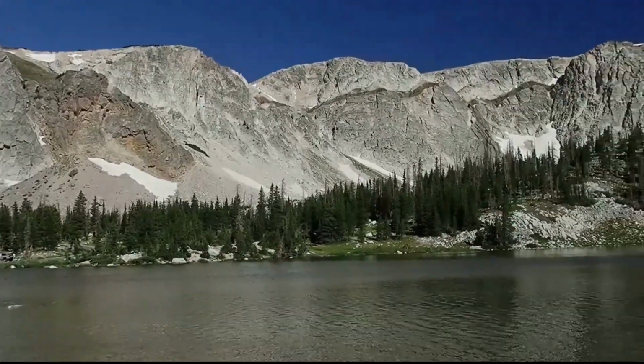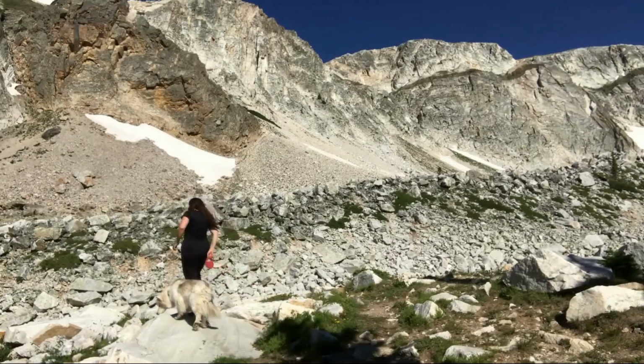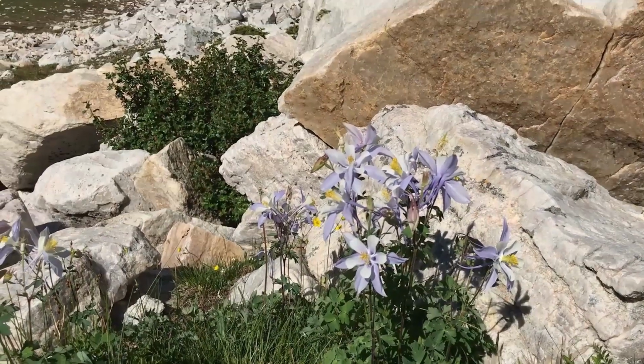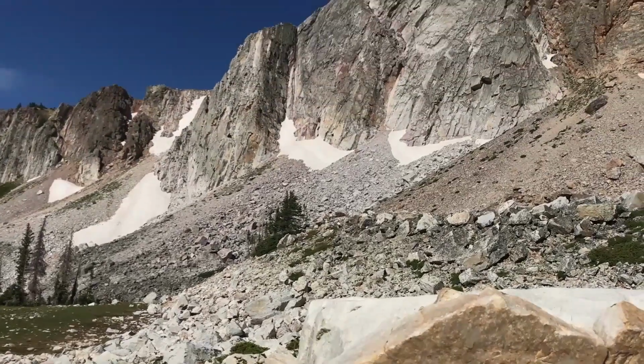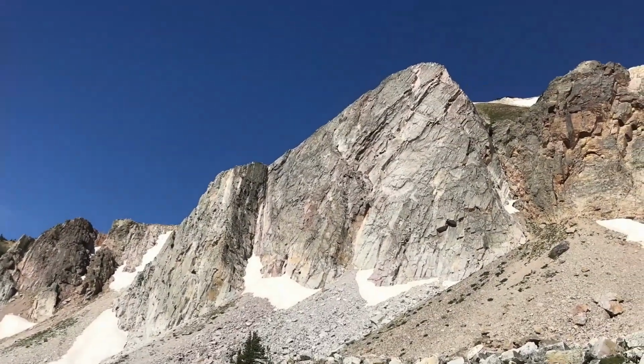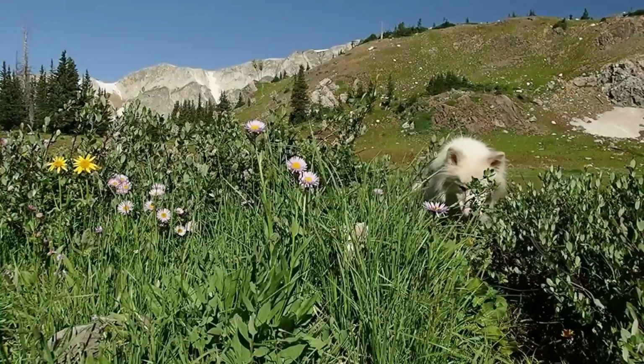We are currently in the Snowy Range, just outside of Centennial, Wyoming, and it's so pretty. Used to live here, and I had no idea that all this wonderful land was up here. I was missing out. Fluffy's wandering around behind me and checking out the landscape. And me too, this is gorgeous.